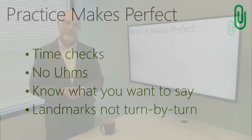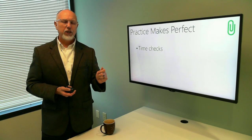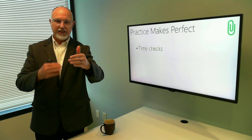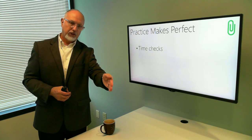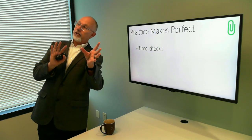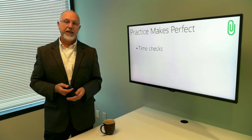Practice makes perfect. We talked about this multiple times, and it's true. Get yourself some time checks. And what I do are roadmaps. I know that I need to be at point one by this time period, and I need to be at point two by this time period, and I need to be at point three by this time period. And I can kind of adjust. I can kind of look at the clock and see where I'm at and figure out if I'm on pace or on time.